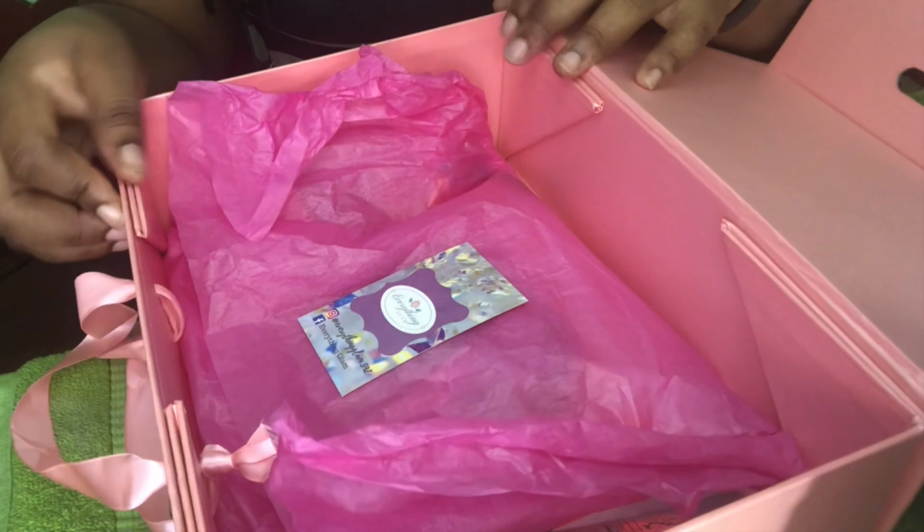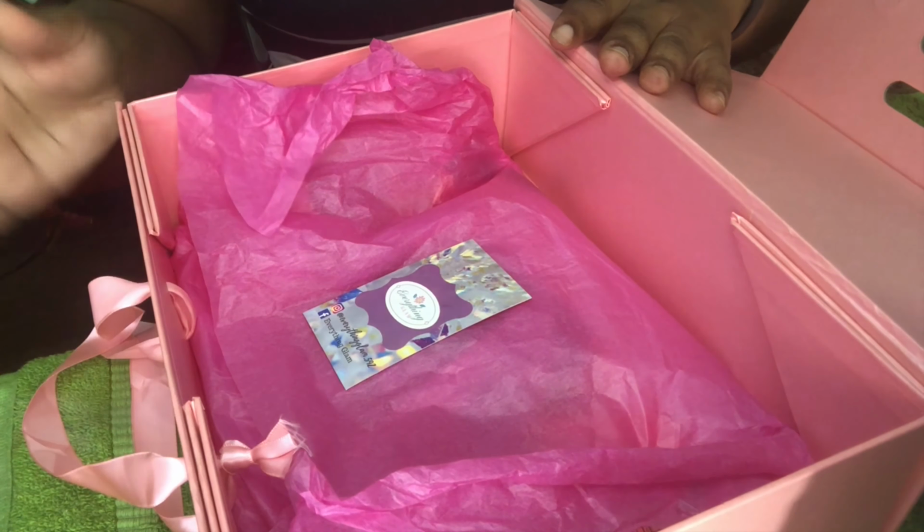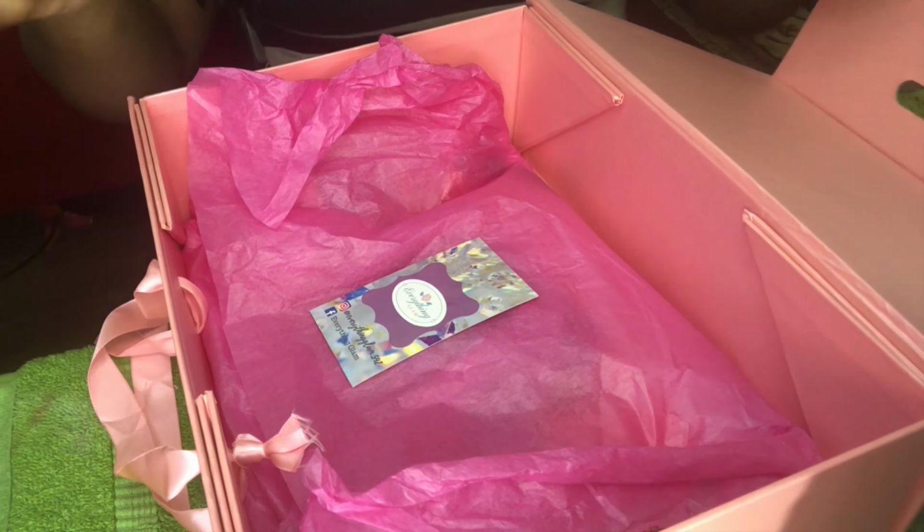Okay, I just love this packaging. As I said before, I love this box, and I'm loving it even more because you see there, this box is an extendable box, and I don't find uses for this box, sorry.